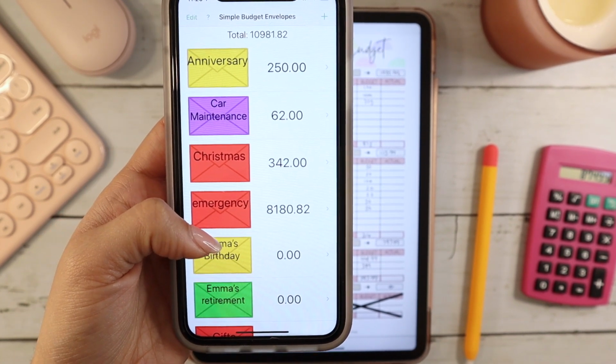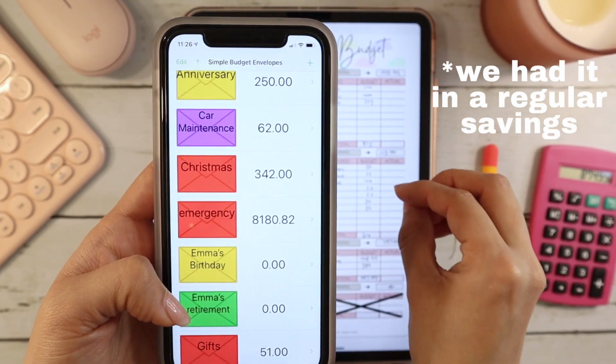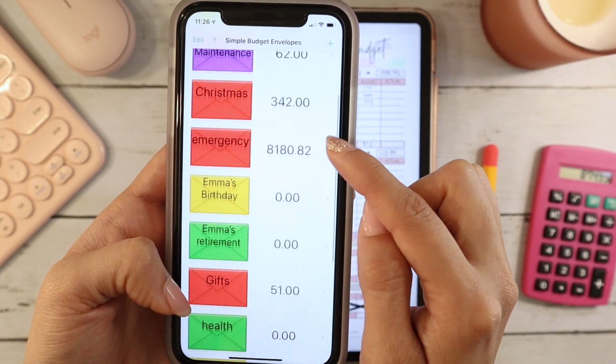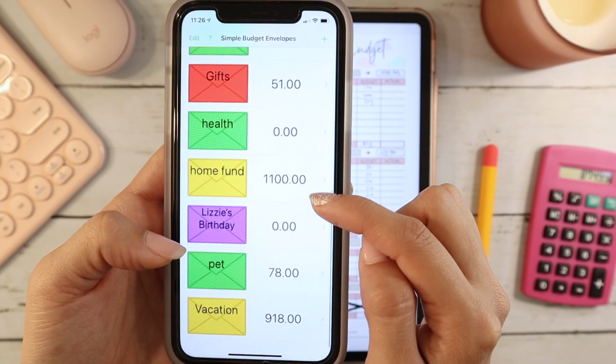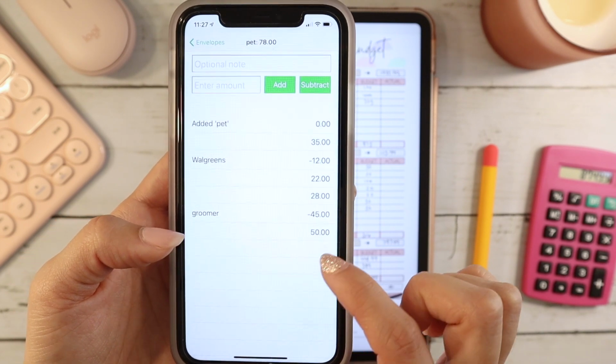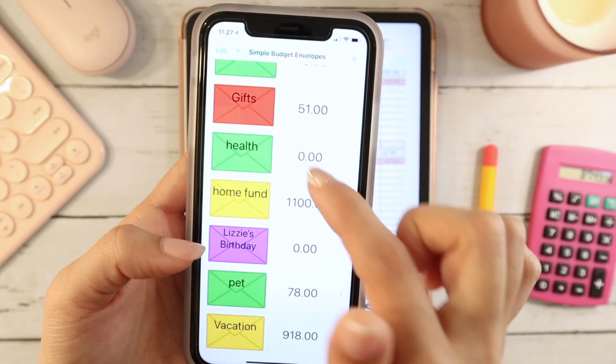So we have moved my husband's retirement funds that we had taken from a couple of our paychecks, and we added it to our emergency fund. And then these are all of our online sinking funds. It tells us what our balance is, and when we add and take out funds, we can track it there, which is really, really nice.